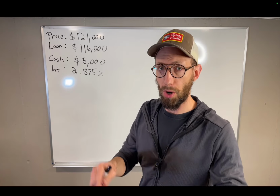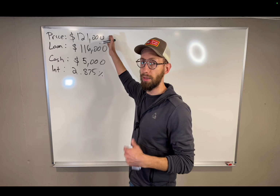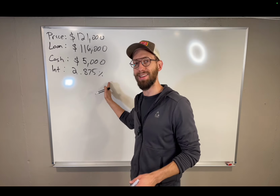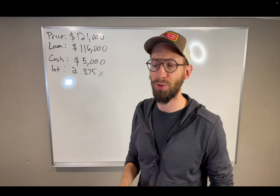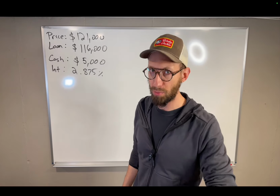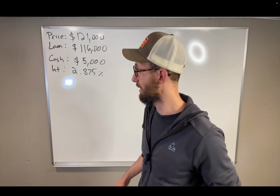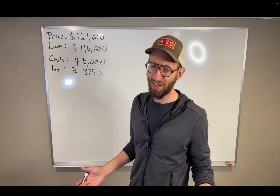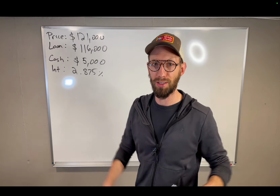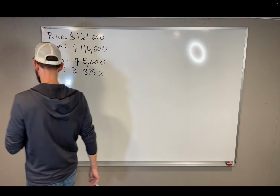You're never going to be able to borrow in today's economy in 2024 $121,000 at under 3% interest. The only way you can really do that is with seller financing, a free and clear property, which I've done before too, 0% seller financing. That's the only thing that can really beat this. But again, we're in the realm of creative finance, and that's why you're watching this video. So we are at a 2.85% interest rate.